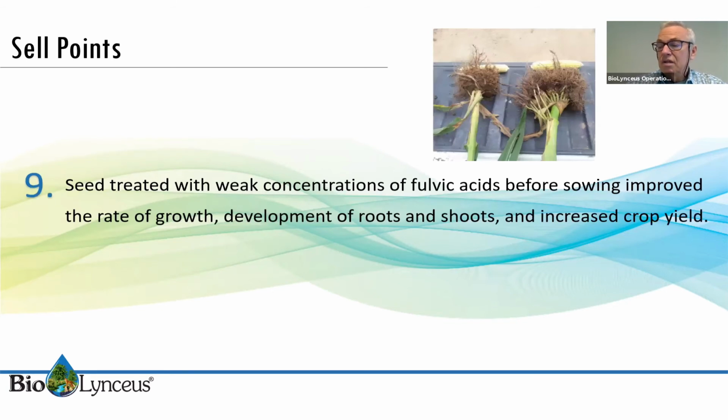Fulvex is a really good seed treatment if anyone does that anymore. I know a few guys treat their wheat seed. They might want to put a little bit of this on there. It doesn't take very much.